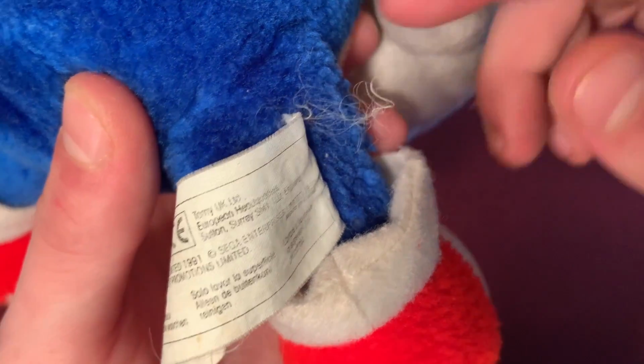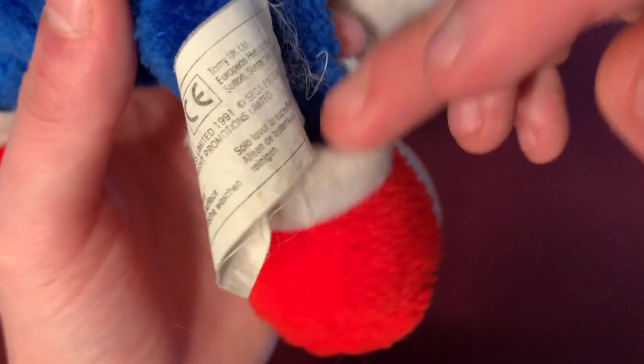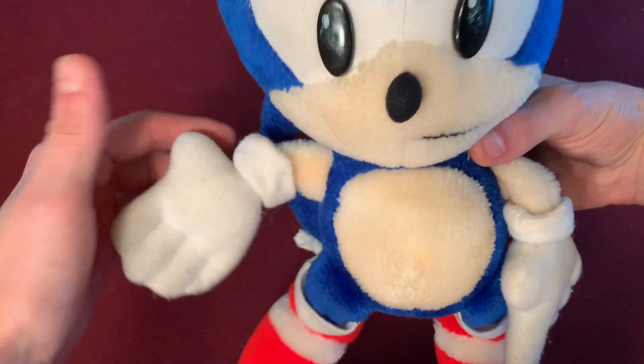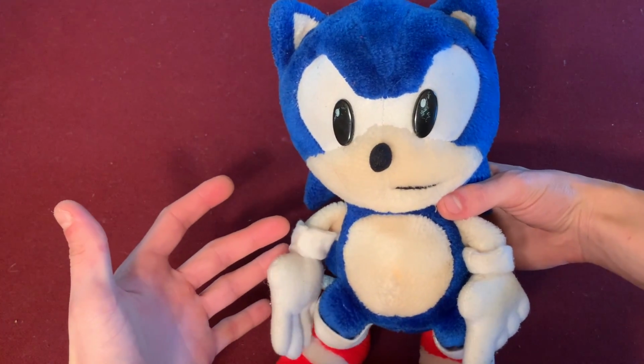Just get rid of this though, but that's what that is. It's just the tag though, so it's not a huge deal, but it's good to have the tag, obviously. Makes it complete. It's still worn.